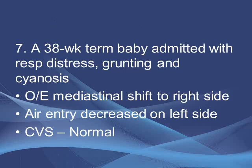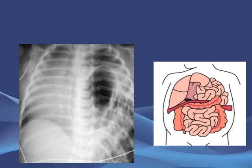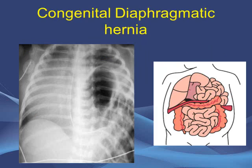A 38-week-old term child admitted with respiratory distress, grunting and cyanosis, mediastinal shift to the right side, air entry decreased on left side, and X-ray showed congenital diaphragmatic hernia left side.